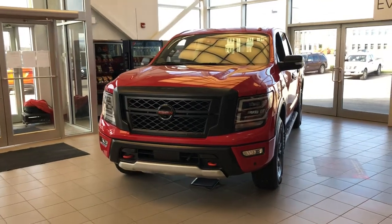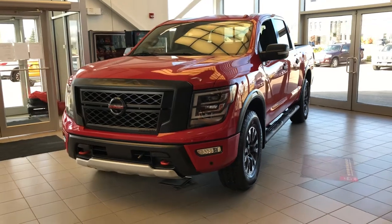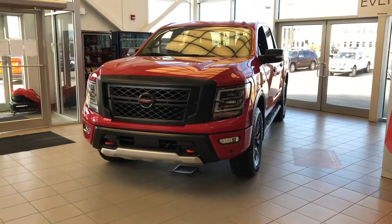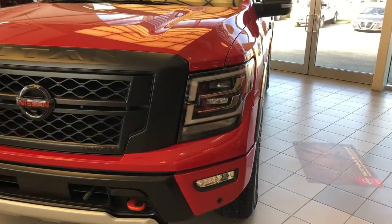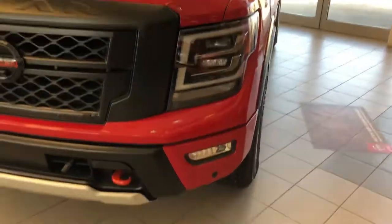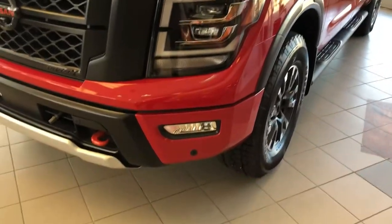All right, take a look at this beautiful 2020 Nissan Pro4X in this wicked red. This is the full luxury leather Pro4X. Let's take a look at some of the options it has. It's got these beautiful LED headlights up front. They're adjustable to point down or point up from in the cab. They are super bright and they go with LED fog lights.